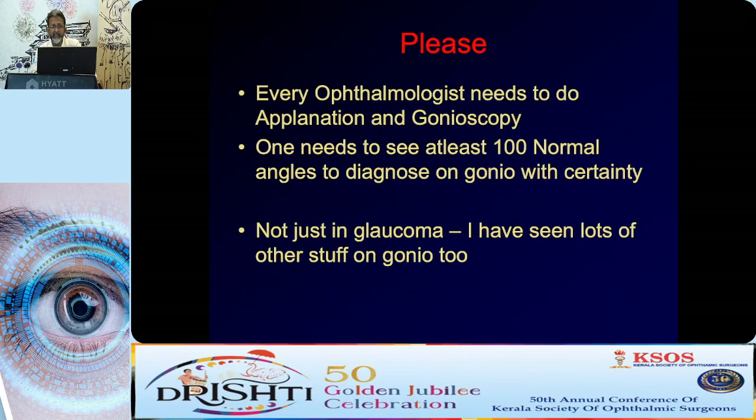Every ophthalmologist needs to know how to do applanation and gonioscopy. Not good enough to know, you have to do it. One needs to see at least 100 normal angles to figure out what normal is, to start identifying pathology with reasonable certainty in gonioscopy. It is not just for glaucoma. There are other findings in the angle which we may pick up for other diseases also.